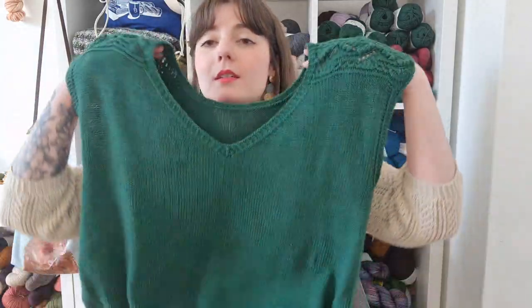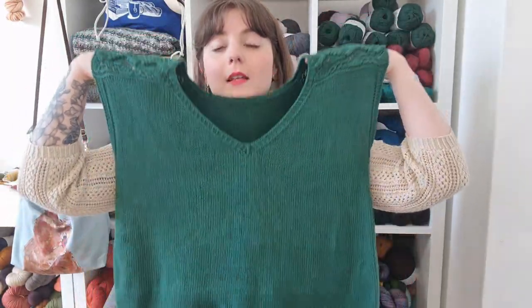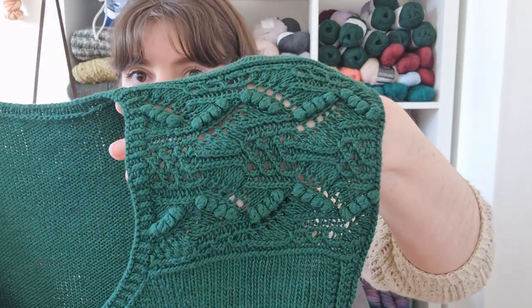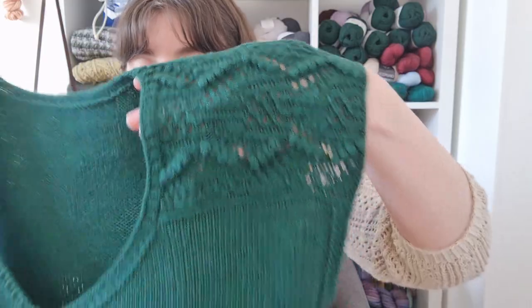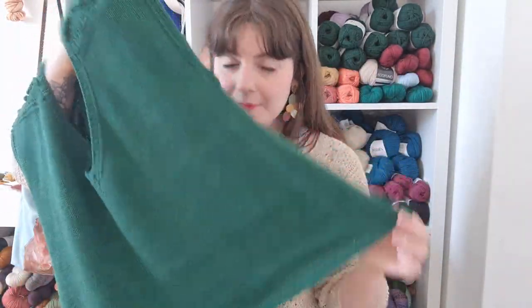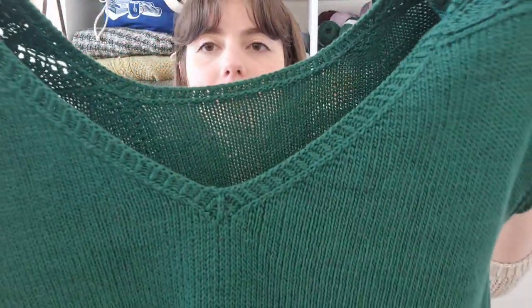This is one of my designs that is currently being test knitted, and it is a v-neck tee with lace on the shoulders, and it's an A-line body. This is a v-neck, like you can see. It's a very low and loose v-neck.